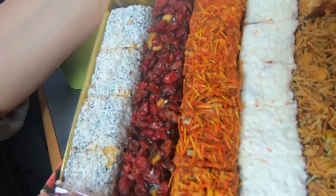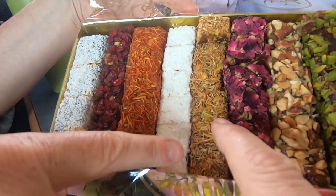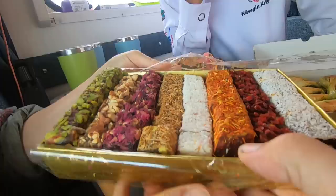Oh, how amazing does that look? I've never seen Turkish delight look so beautiful. Is that pistachios? Yes, pistachios, almonds, rose petals, and kadayıf. Nice. Coconut. Nice. And saffron. Saffron. Yes. Pomegranate. And then this one, I don't know. Coconut and something else. That is pistachio and grape juice. Grape molasses.